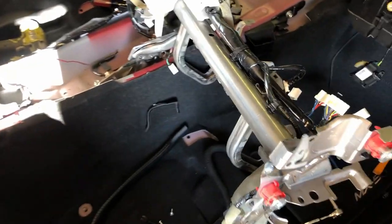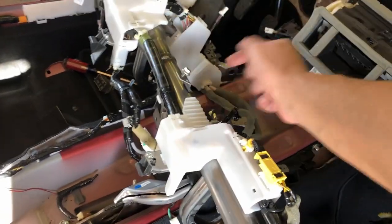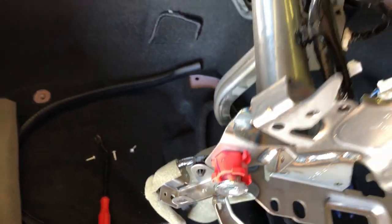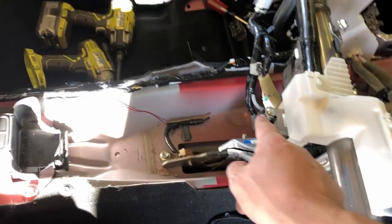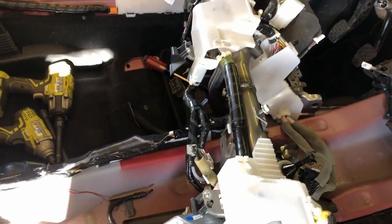Well, here's where we are now. I did have to unbolt the cross car beam and move it because the defroster duct has a bolt here that comes in from the backside, as well as a screw point right there. The screw point there, and then there's a screw point here and over there that go into the backside of the instrument panel.